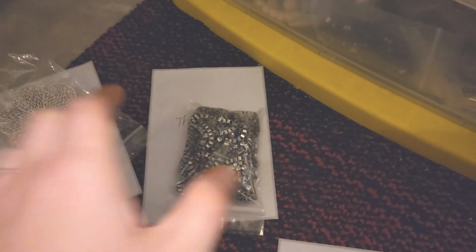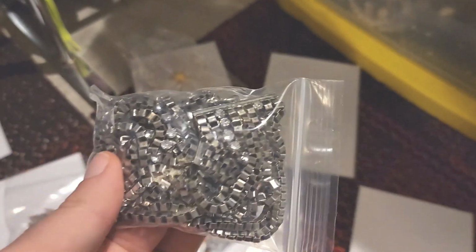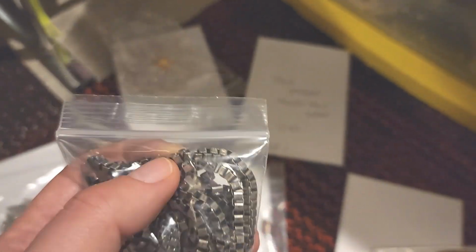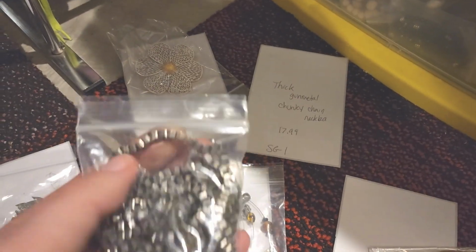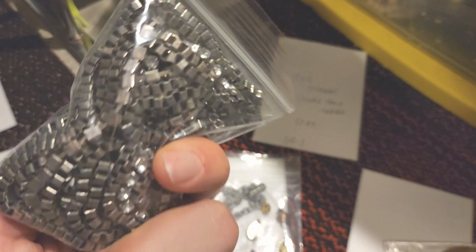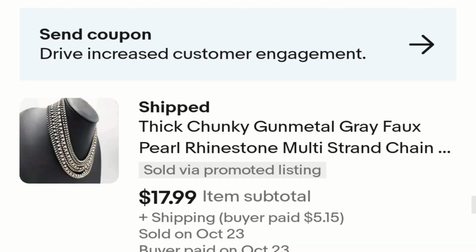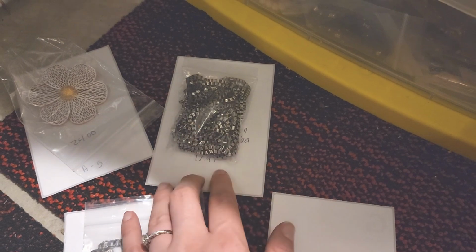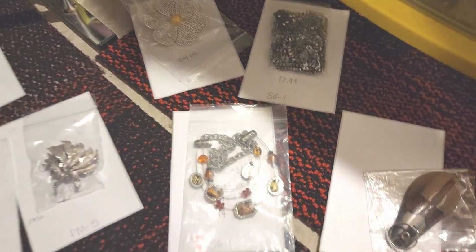All right, this one, it's a gunmetal gray multi-strand necklace. It's more modern. This, I believe, is called a box chain, where it looks like a box or a cube. And it has rhinestones interspersed throughout it. So yeah, more modern, more trendy. And so I did end up listing it. It has some good weight to it. Sold for $17.99 and I paid about $1 in a Shop Goodwill lot.